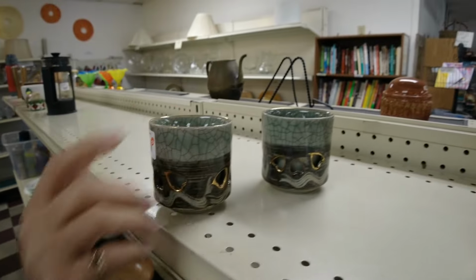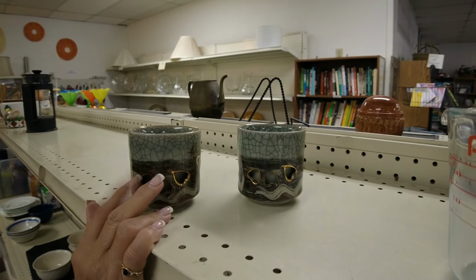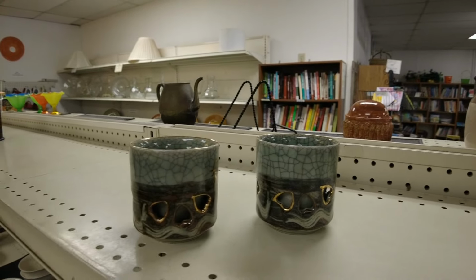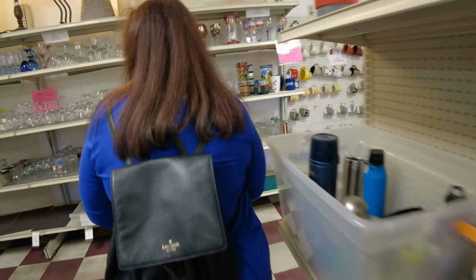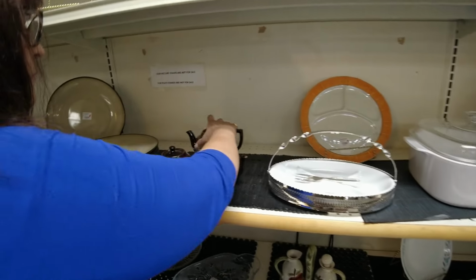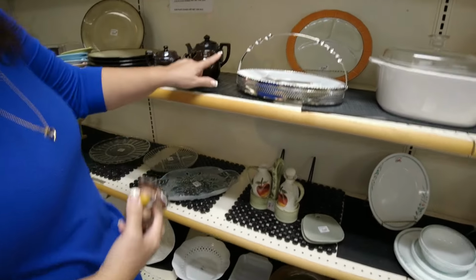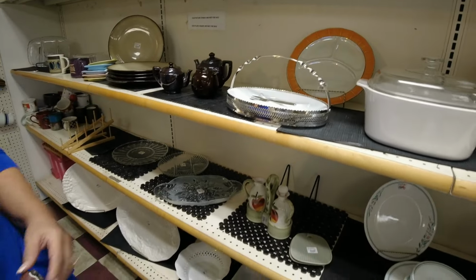These were somayaki cups or votive holders, and I think they're interesting. I don't typically purchase them because they don't sell for very much, about $7 or $8. I believe these are Japanese little personal teapots. They're really sweet looking. However, they don't sell for very much.